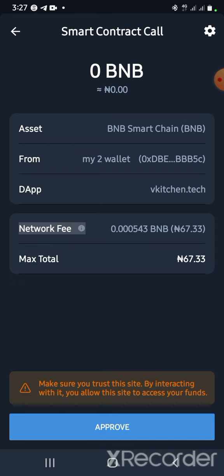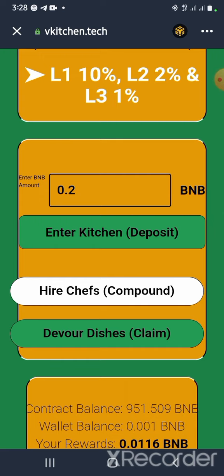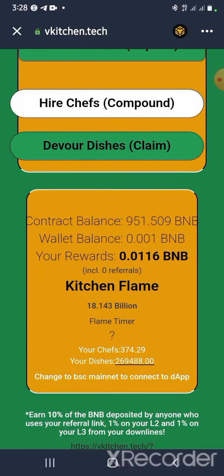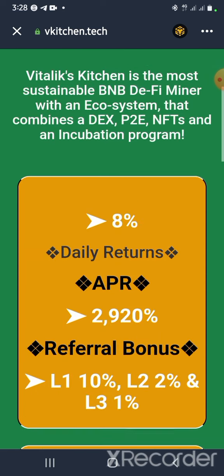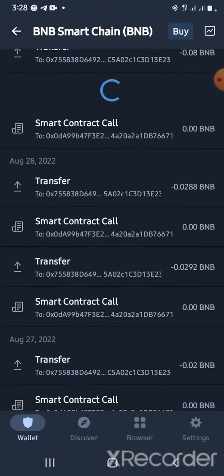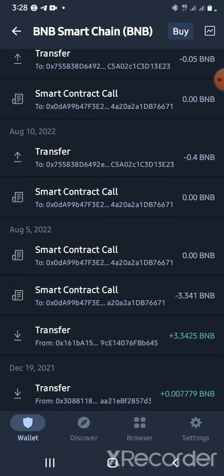If you want more details about this particular thing that has given me close to 6 million naira in just 3 months, I want you guys to understand that it's something very powerful. I did this with about 750,000 naira in 3 places, and I've made a profit of about 6 million naira. So guys, this is not a joke. This is something you can do and make good money. Vitalik's Kitchen is blessing a lot of people today. They don't have to go to workplaces, and even if they are working, Vitalik's Kitchen is having their backs.